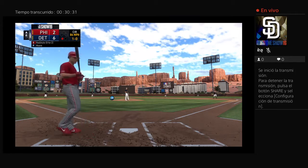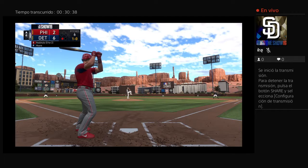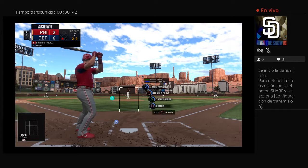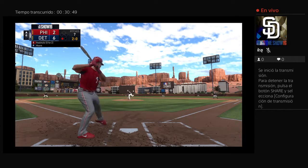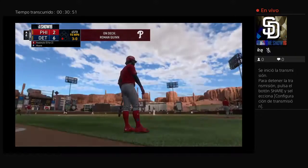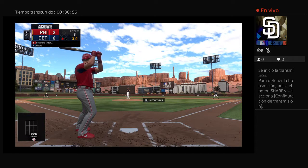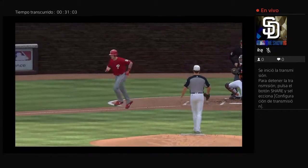Now a first pitch changeup here, too far inside. It's 1-0. A couple of lefties start to get loose now in the bullpen. Fastball misses badly there, and he's behind 2-0. One out, nobody on. 3-0 now. Roman Quinn will be next. And that misses as well. Ball 4, so it's a 4-pitch walk here.